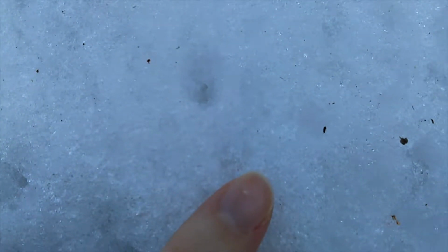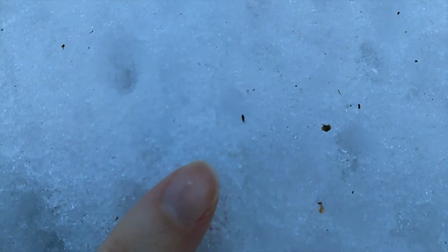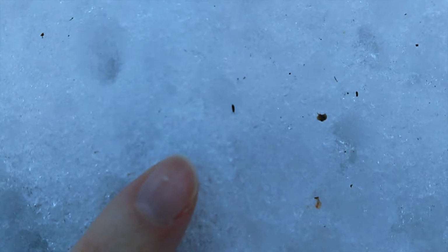It might seem strange that such a tiny, cold-blooded creature is hopping around on the snow. They are able to do this because of the antifreeze-like protein they produce. In addition to this, snow is 32 degrees even when the air is colder, and the sun reflecting off the snow creates a slightly warmer microclimate right at the snow's surface.